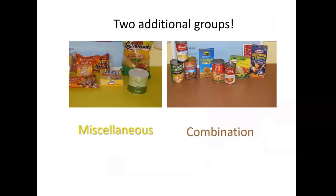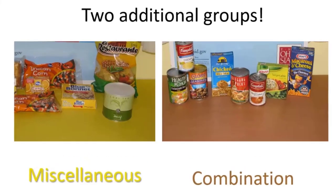In addition, in the My Choice food pantry model, we have 2 additional groups: the miscellaneous and combination. Because, really, not every food item fits neatly into those food groups. If you think about cooking ingredients like flour and sugar and syrup and things like that, it's hard to place those in those major food groups.